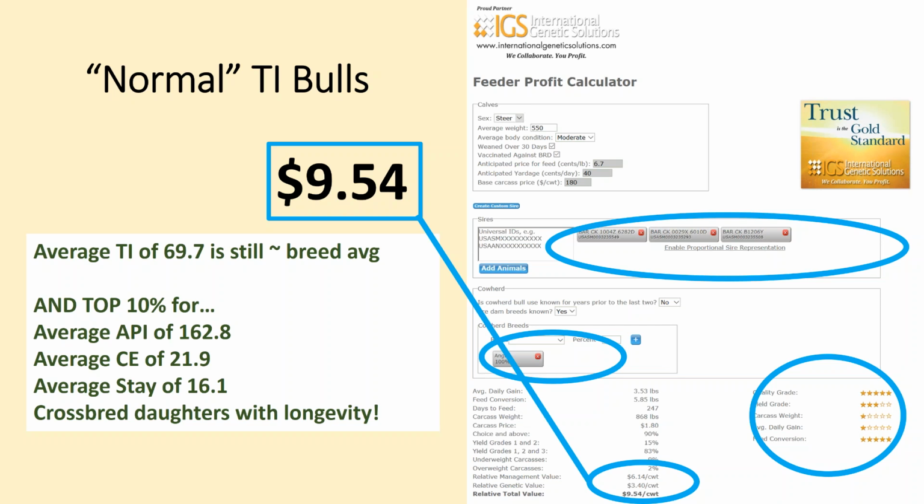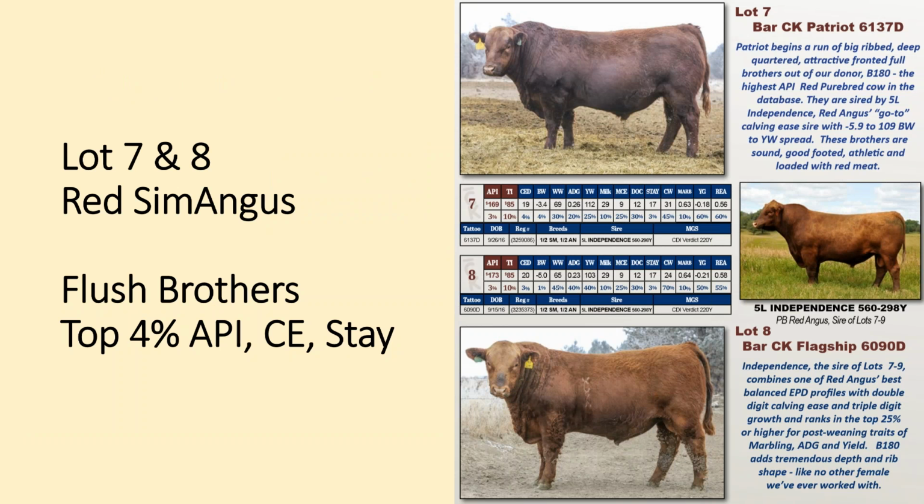So I show you right there that this average TI is essentially the breed average. But the average API for this group, 163 almost, is in the top 10%. Calving ease at 22 almost is top 10%. Average stay of 16. You're going to get crossbred daughters with longevity along with an impressive set of terminal calves. That is what this tool really can highlight, is this balancing of certain breeds and the strengths of different breed types. So let's go one step further.